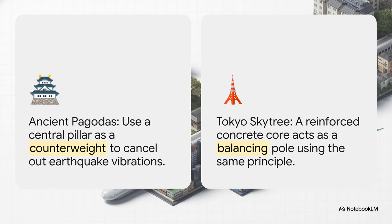For centuries, these 5-story pagodas in Japan have survived countless earthquakes. And the secret is that central pillar, the shimbashira. Now, it doesn't actually hold the floors up. Instead, it's a massive freestanding counterweight. So when the outer frame of the pagoda sways one way, that heavy core sways the other way, canceling out the vibrations. Well, the Skytree uses the exact same principle. Its huge concrete core acts like a balancing pole for a tightrope walker.